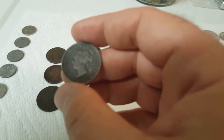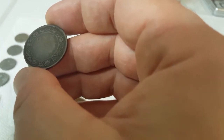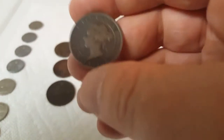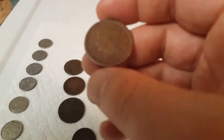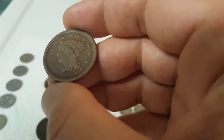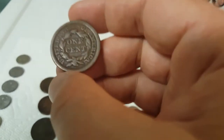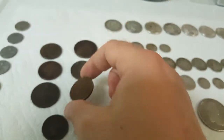Alright, and some coppers. Got this Queen Victoria 1 cent. The date is really hard to read. I believe it's 1889. Very slick on the date side, pretty decent on the head side. Okay, got this lovely, pretty good condition, you can almost see the entire Liberty. 1853 US large cent. Oops. Well, hopefully I didn't scratch it. So that's a pretty good coin.